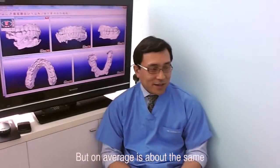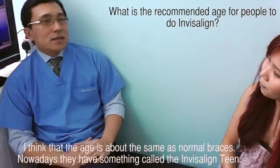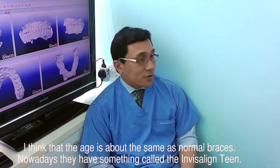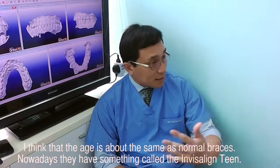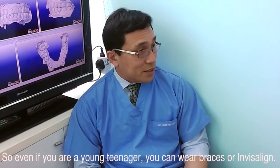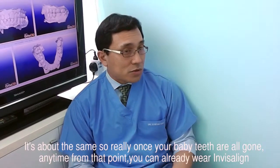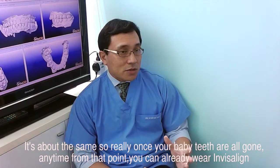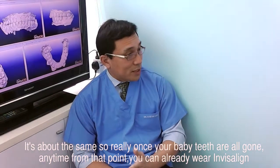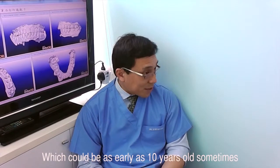What is the recommended age for people to do Invisalign? I think the age is really about the same as normal braces. Nowadays, they have something called Invisalign Teen. So even if you're a young teenager, you can wear braces nowadays, or wear Invisalign nowadays. So really, once your baby teeth are all gone, anytime from that point, you can already wear Invisalign, which could be as early as 10 years old sometimes.